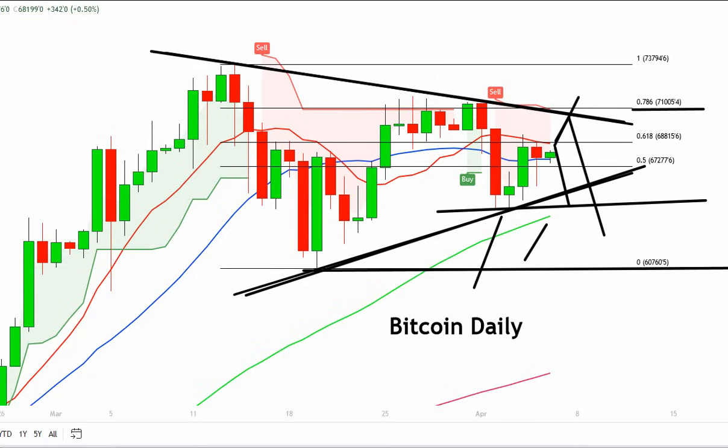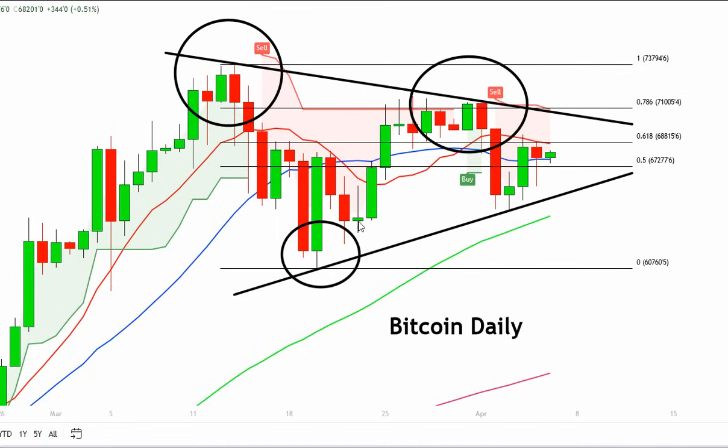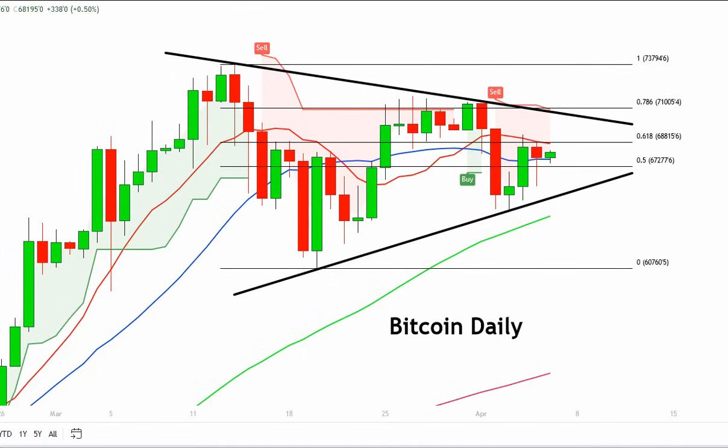So again, the triangle is showing that we are going sideways, and the $64,000 question is, do we break above 69,000 and remain there, or do we see this high over here hold and we get a lower high and now a lower low, and we come back and take out this low? So which is it? Again, we'll be looking for a break up or down of this triangle maybe by next week.